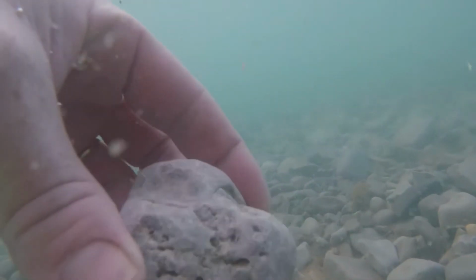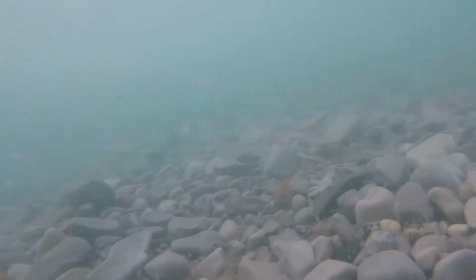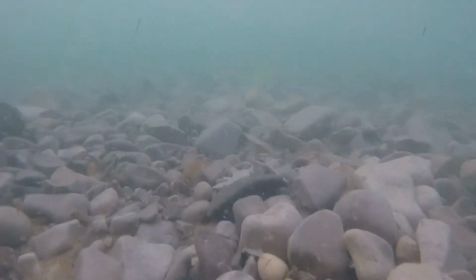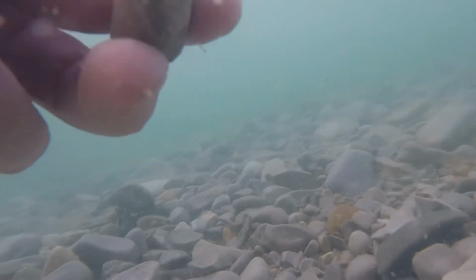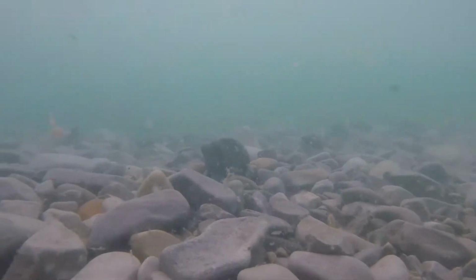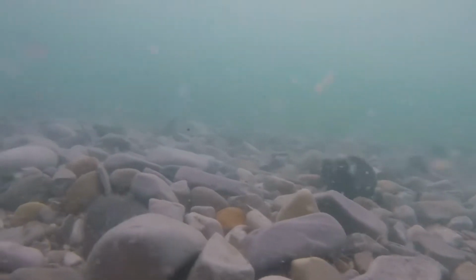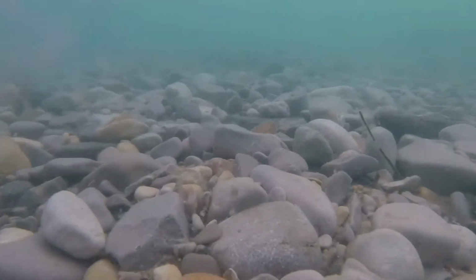I'm standing about knee-deep water. The water's up quite a ways, so before it was probably a lot easier to get to. There's a few fossils here and there. Can't skip over those.